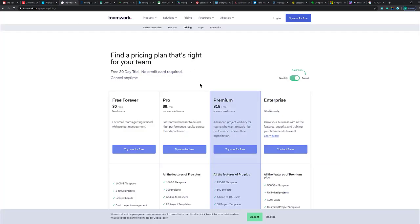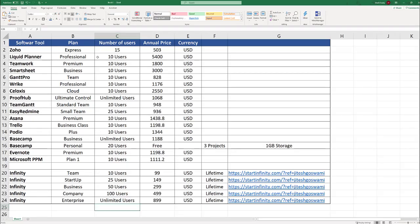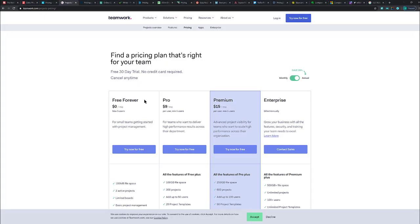Looking at Teamwork, you have this per 5 user Premium plan. You have $15 per month. So that $15 per month is $1,800 annually for 10 users. They have it for 5 users, and of course you can go for 10 users, and that price will double. By the way, this is $15 per month per user. Minimum you can get is 5 users. So of course, the calculations I have done are for 10 users.